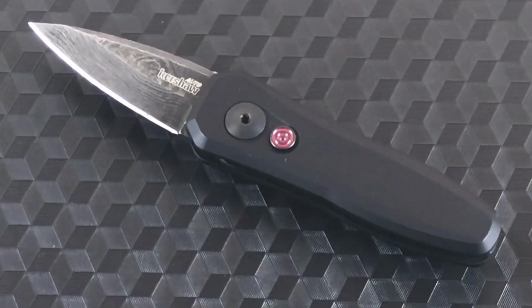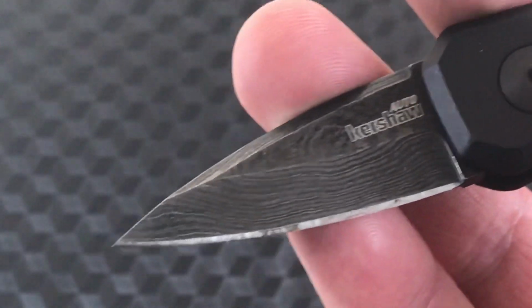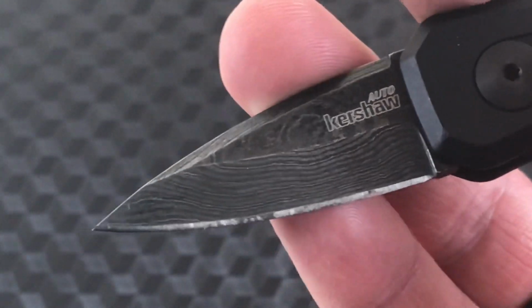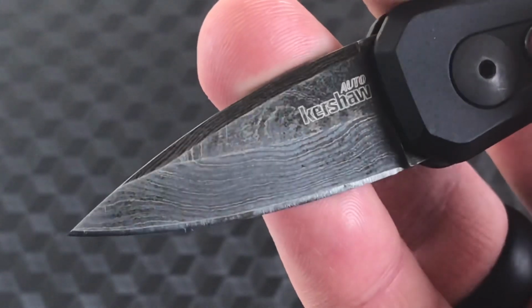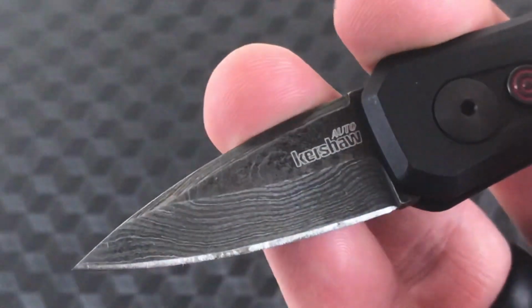And I actually got this one with the blaze orange handle as well, but I just continually go back to the Damascus steel. I just think it looks really cool. Let me get a close-up of that for you. So there's a look at the steel. You can see I got to clean up the edge a little bit, but yeah, just classy, really classy looking.